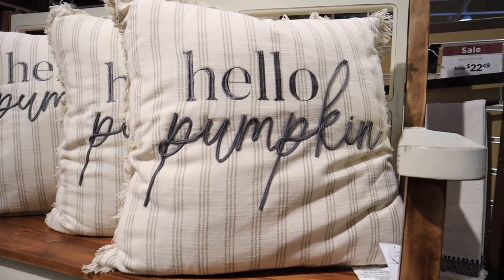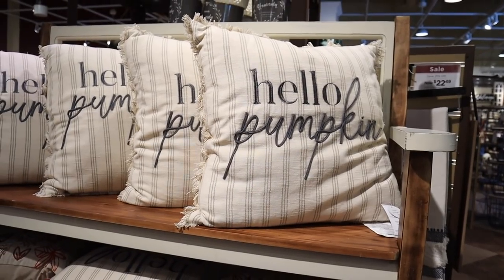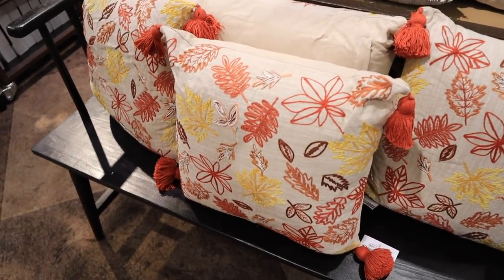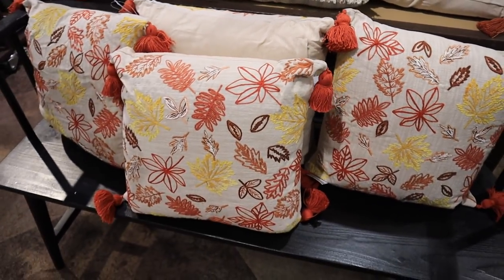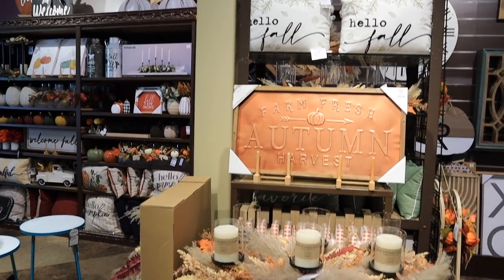It's such a classic Kirkland's pillow right here that says Hello Pumpkin. It definitely feels like an ode to their previous decor style, and this is $34.99. Then they also have this one, which is embroidered with a bunch of really pretty fall colors. It's just really beautifully embroidered. I also love the rust colored tassels, and this one is also $34.99. So much fall still over there too.